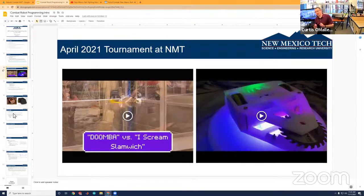So all of my rules of things that you can't have are based around the risk to the spectator, right? No flamethrower, no projectile weapons, no explosives, and no directed energy, because all of those things could damage somebody. Other than that, most of it's fair game, right?